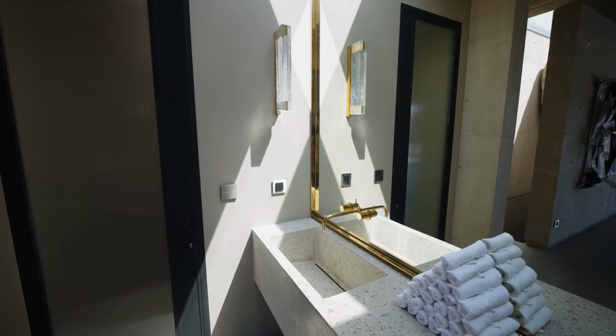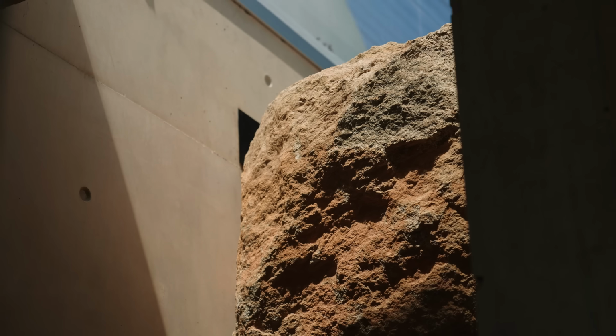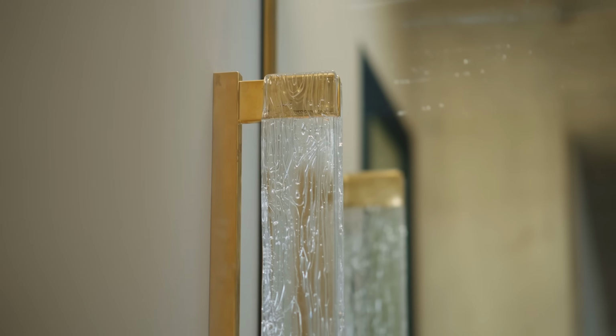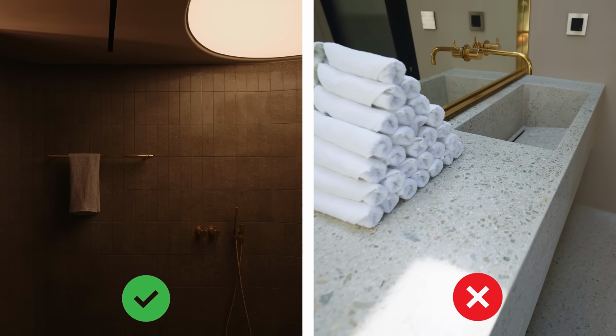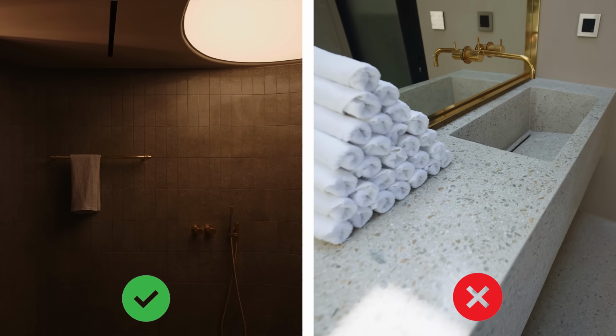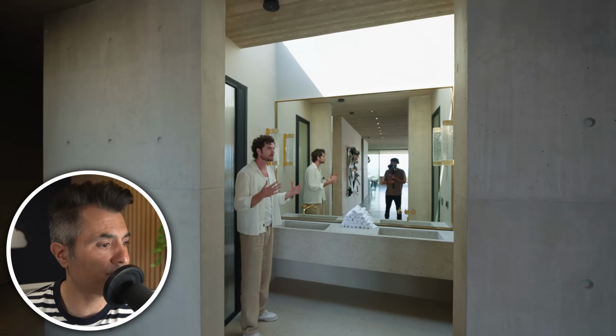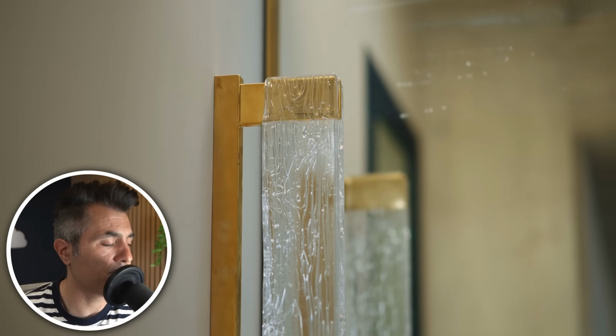It would have matched the color of the stones outside, that huge rock boulder that you have. This is what looks like gold. Again, you got it wrong. You got it right in the bathroom, wrong over here with the terrazzo. Natural light is just flooding into all these different spaces so well. I love the sconces as well.